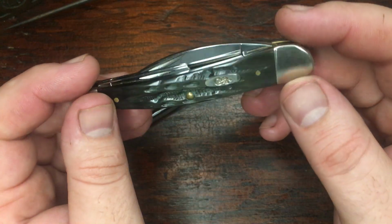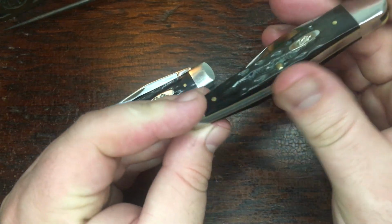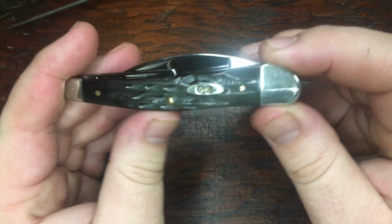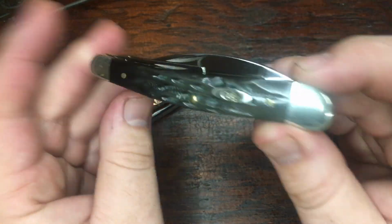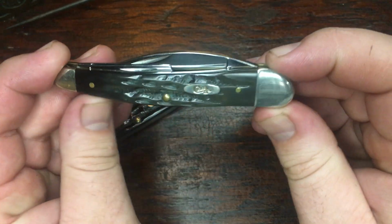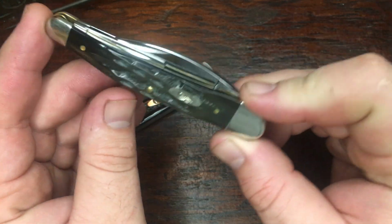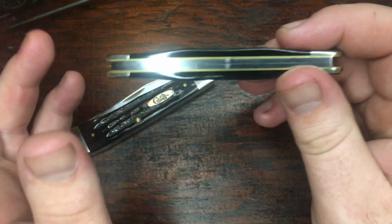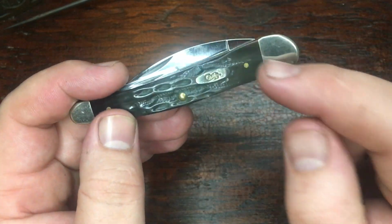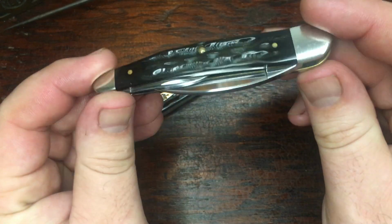So there's my Seahorse whittler in buffalo horn. I have looked at a lot of Case knives on eBay. I mean, once a day I get on there and check out what's going on, looking for deals like this. But I have maybe only seen one other Seahorse whittler like this with the buffalo horn. I don't know how many of these they made, but I see a lot of trappers and a lot of stockmans and a lot of sod busters. I very, very rarely see a buffalo horn Seahorse whittler, so I'm pretty happy to have this one.